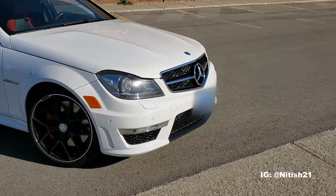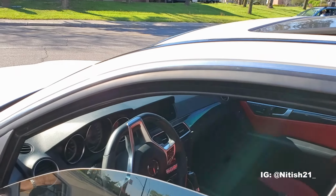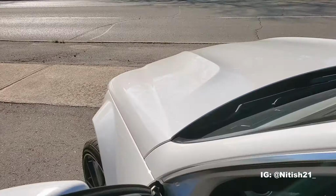So let's go ahead and start her up, and I want you guys to hear how this thing sounds. Oh yeah, and by the way, that exhaust ain't stock. Check this out. It's already warm for those of you asking.